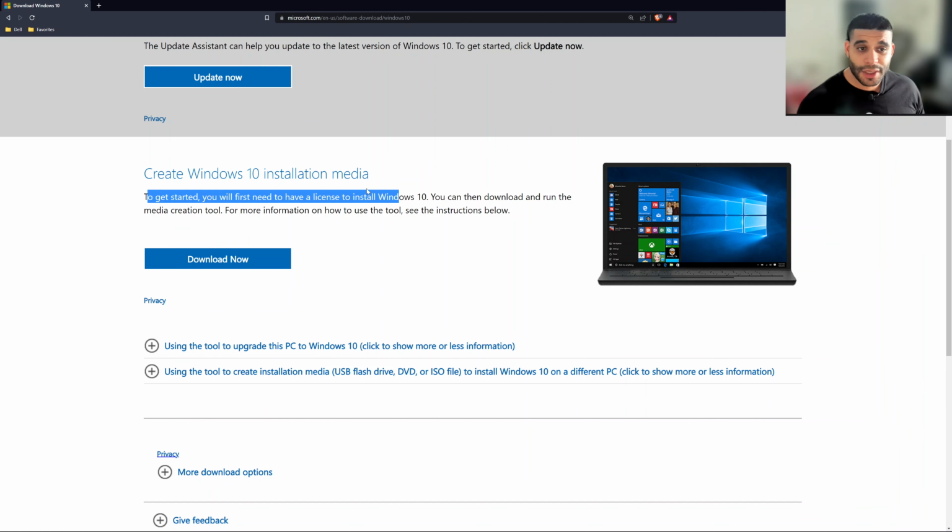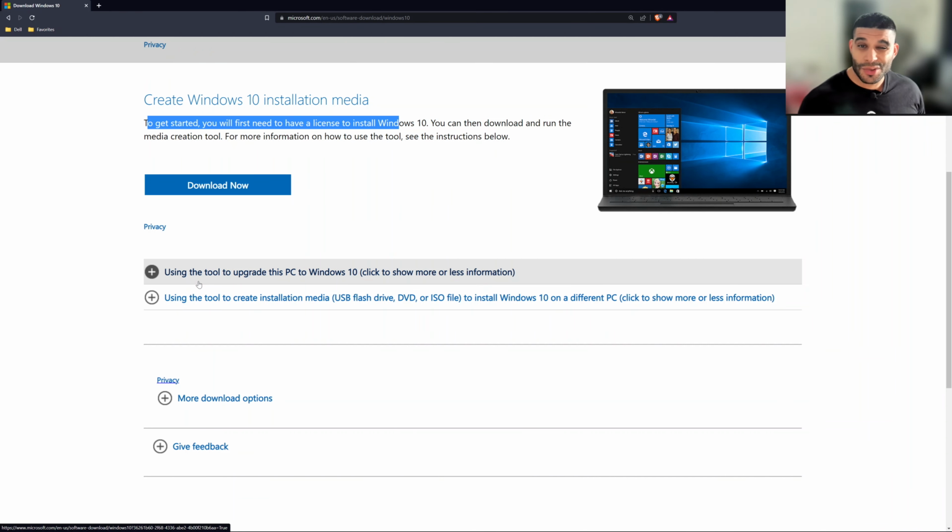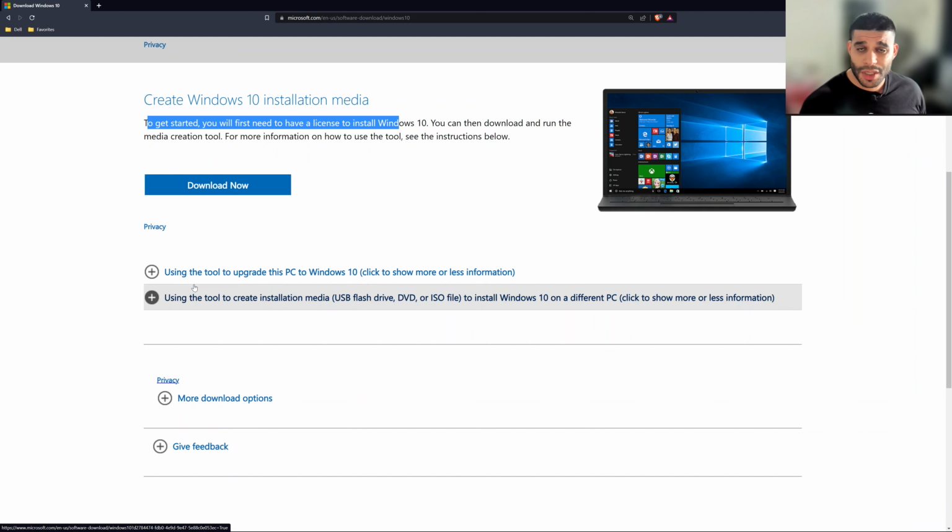Now before we download the media creation tool, let's take a look at some of the instructions first to make sure we have everything we need. We have a Dell Latitude 3520 that we need to recover, right? Meaning we don't have Windows on there, but we need to recover it. So we're going to need another computer in order to create the installation media. That is something very, very important. So I am using another computer here.